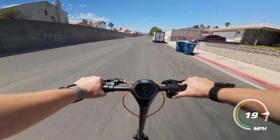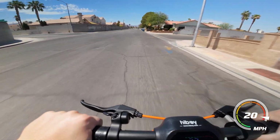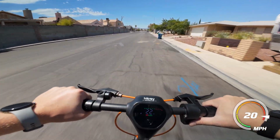I'm always happy to talk more about the scooter, but generally my first impressions, I've kind of given you all of them. Seems like a really solid scooter for the price.